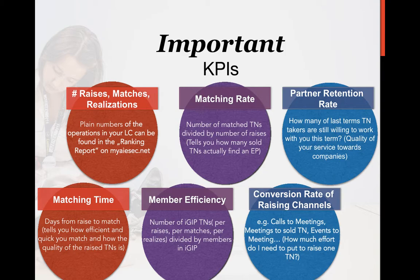Now, in Germany, the partner retention rate is about a third, maybe 40%, which is still very low, because if we manage to retain our partners and keep them working with us, we can also work more efficiently, because a re-raise always requires less effort, at least in matching it, than a cold raise, and it's more fun for your members too.